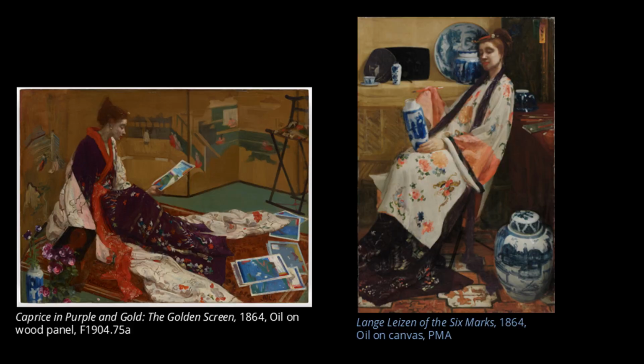So one of my favorite works in our collection over here on the left is called Caprice in Purple and Gold, or the Golden Screen. This is one that we do have on view in the exhibition because it is part of that group of works. A chance for us to see that type of collecting that Whistler was engaged in, particularly in Purple and Gold over here on the left.